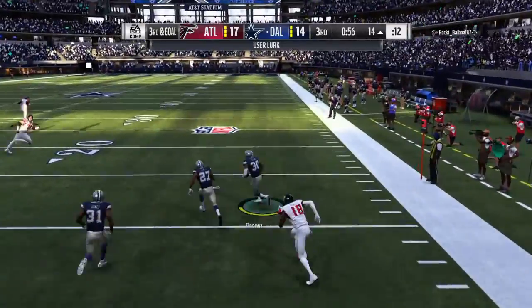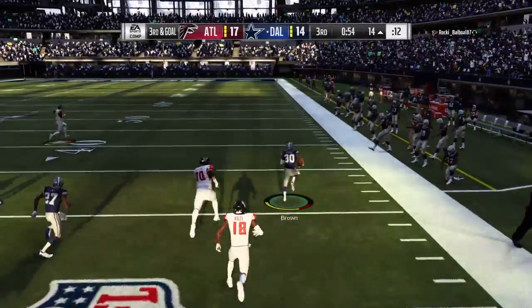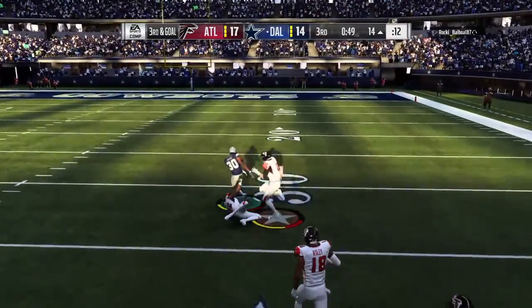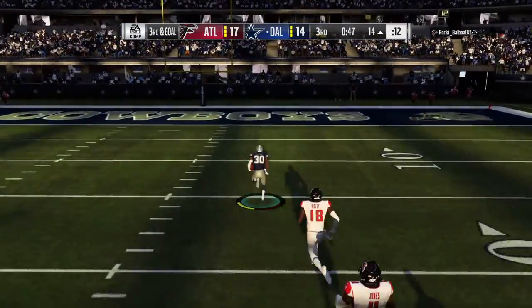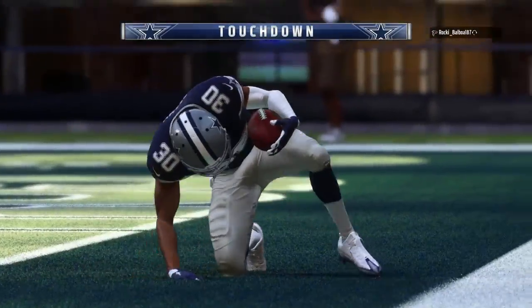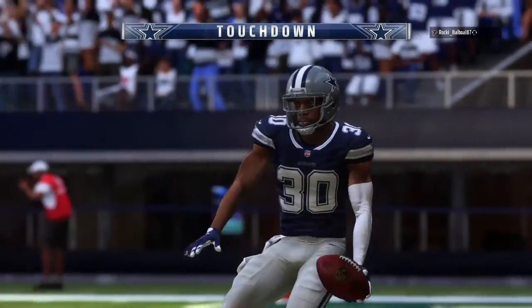And he's going to be intercepted a 3rd time. Picked off by Anthony Brown. Look at this, middle of the field, a breakaway. And he will score. Touchdown, Cowboys.